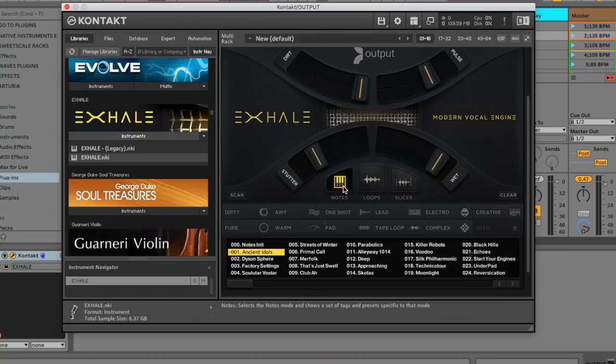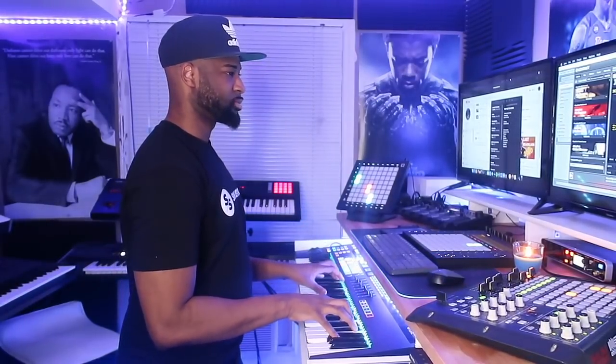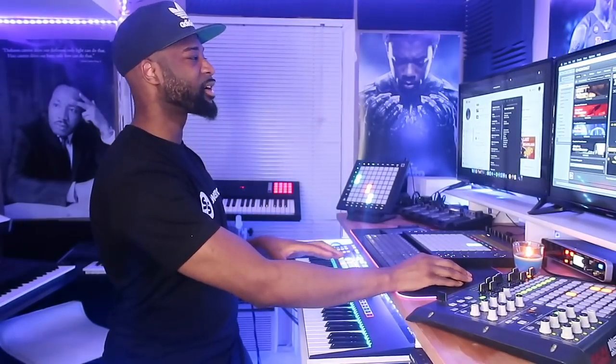So I can use loops, slices, notes. Notes is where you can play the keyboard like an actual piano. And here are all your different options in terms of presets. You can make adjustments to your presets, add effects. Everything is customizable in Exhale.